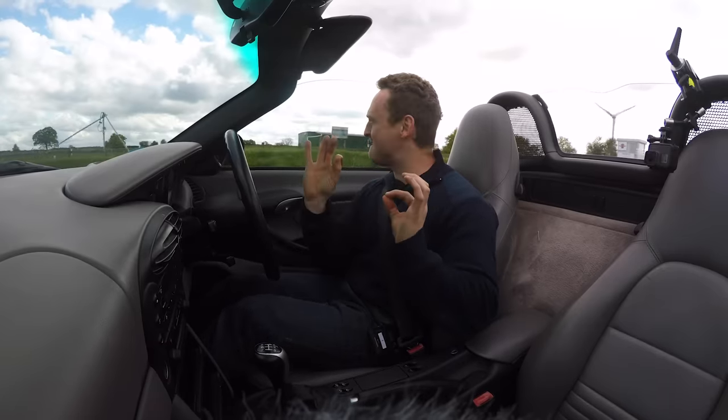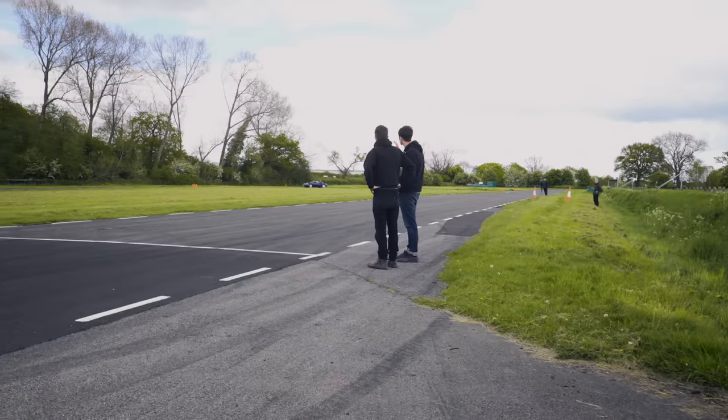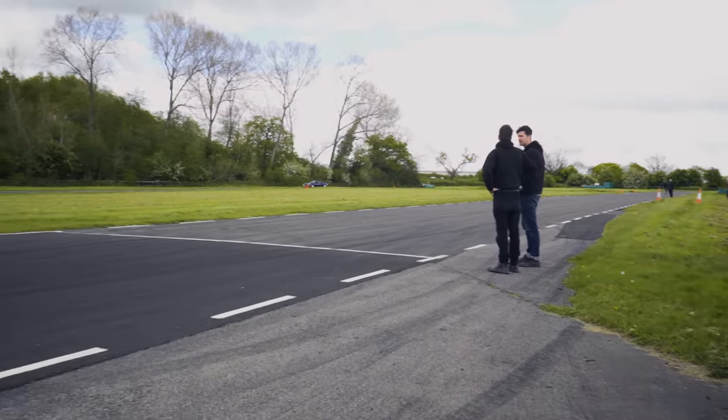Is that a good distance? I don't know. I don't know if I'll be able to make 60. I don't think you will. You're definitely gonna roll it. No, you can't roll this straight line, can you? You will find a way. His car's making more and more noises. Now it sounds like mine.